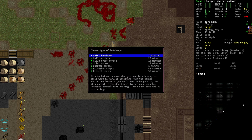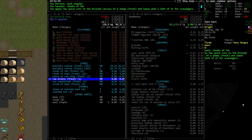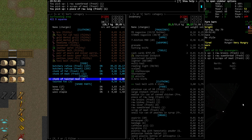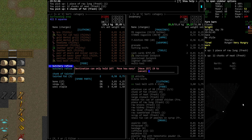Let's try a quick butchery now for 7 minutes. Ignore the moose for now. This is hard work. And there is brains and sweetbread, scraps of meat, piece of raw lung, 12 pieces of meat, 4 chunks of fat, and then some butchery refuse, like a lot of butchery refuse. Let's get as much as we can.